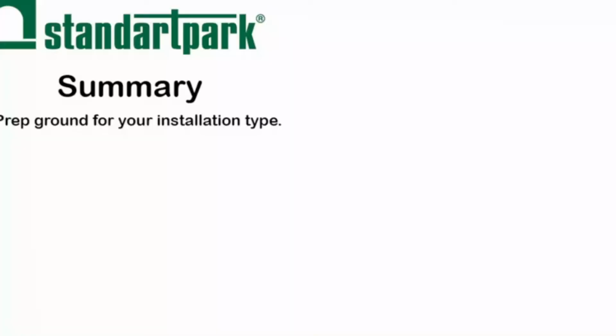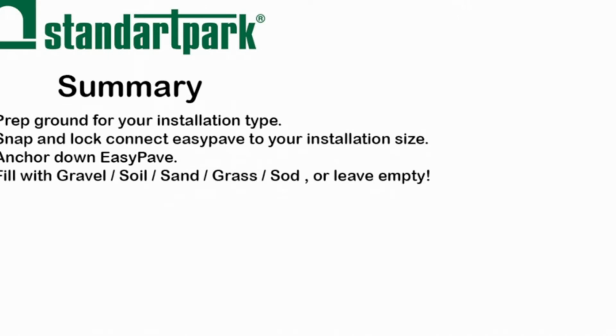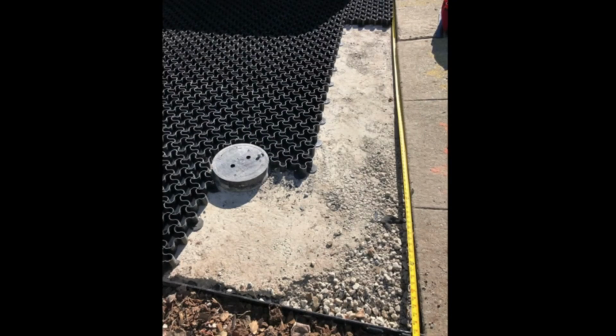In conclusion, it's very simple. Prep your ground for your installation type, snap and lock connect all Easy Pave to your installation size, anchor down the Easy Pave to the ground, and then fill with your choice of gravel, soil, sand, grass, sod, or even leave it empty if you wish. And yes, you can cut the grid around any installation also.